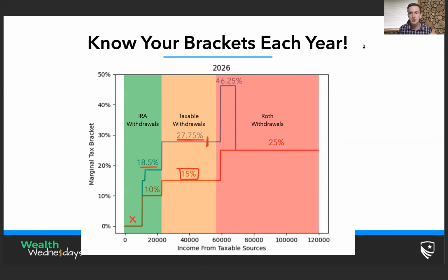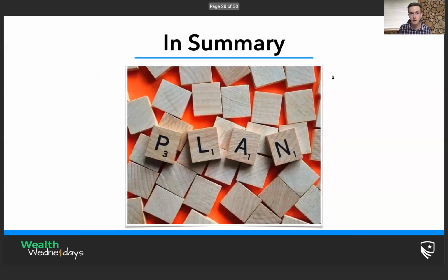But again, my message here is this right here. You need to know each and every year what your brackets look like. So you need a forward-looking tax plan at the beginning of retirement. Once you're out of the cleanup zone, you need to know what your brackets look like each and every year, because I don't know how else you make these tax planning decisions.